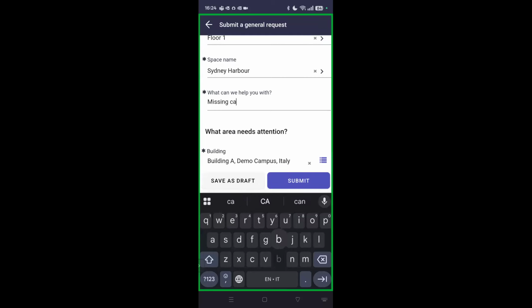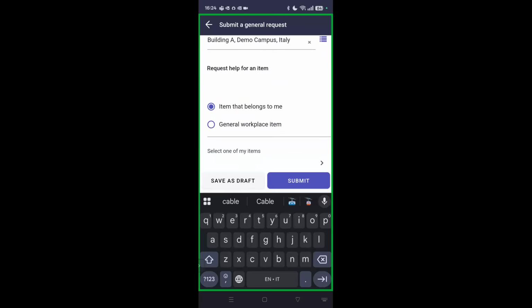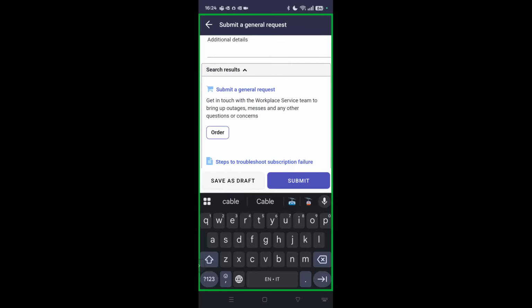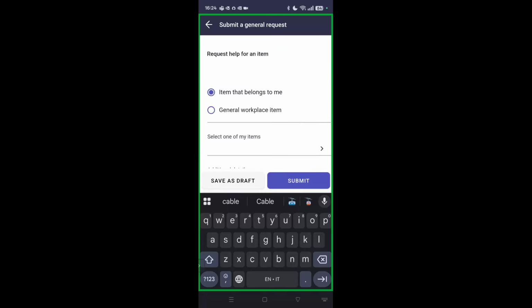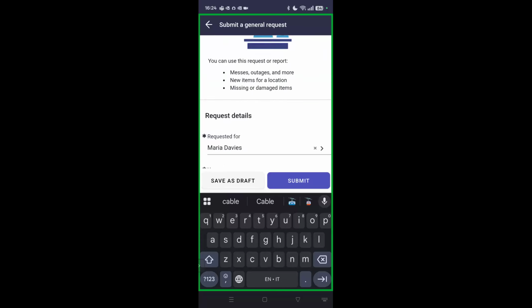Sorry, missing cable. And you can specify this format, which again can be adapted as per your need. You can also link some specific equipment. You can be guided to a specific contextual guide or knowledge article that shows up contextually with the things that you are setting up here. And you can also make it more precise.